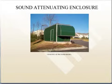If you note, on either end of the enclosure there is a curved area. Those are the air intake and exhaust louvers that allow the air to enter without having a direct path.